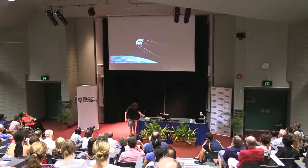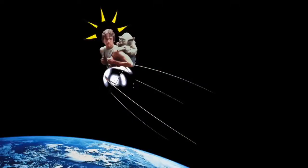Something like this. So I'll give an example for every image, but if you come up with something else, you can use your own association instead. And as you see here, he's also got Yoda on his back, but that doesn't really matter. It's only Luke who is the important person here. So you just have to imagine Luke riding on Sputnik. Okay, that's the first one.